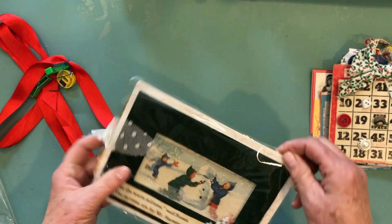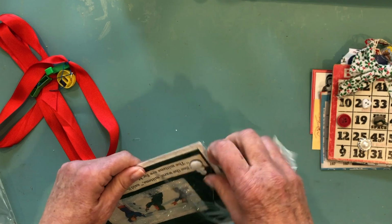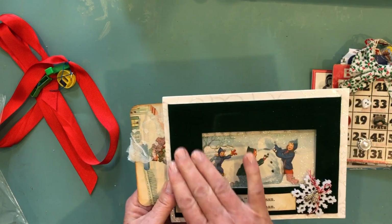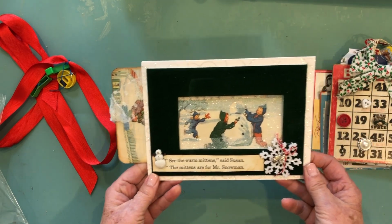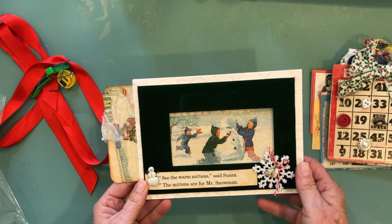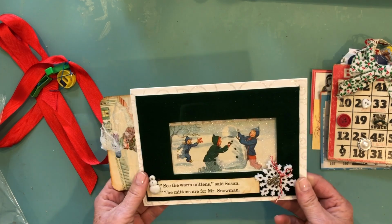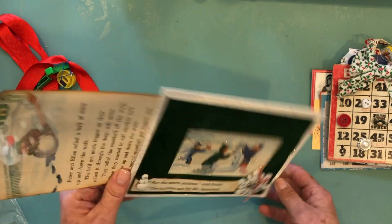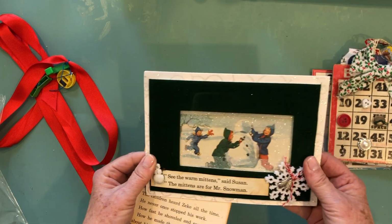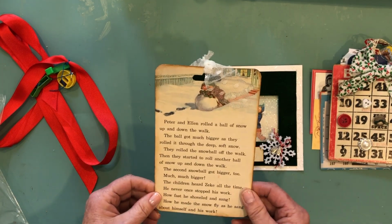Very neat. Look how beautiful that is. Oh, and look, okay. So this one, I don't have to take apart. I can just pull that out. Ooh, with the velvet around it. See the warm mittens, said Susan. The mittens are for the snowman. Oh, I love the little mittens and the snowman. How cute is that? Like it tells the story. Oh, this is so neat. And it's just a card. It's done with a card. Love that. Peter and Ellen rolled a ball of snow.